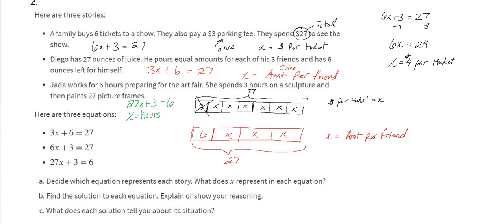Alright, let's do the next one, which is in red. It was 3x plus 6 equals 27. If you take the 6 away, you're left with 3 x's and 21. And a number times 3 that gives me 21 is 7. So that means that x, which is the amount of juice each friend gets, is 7. I believe these were ounces, so that would be 7 ounces of juice per friend.